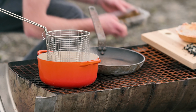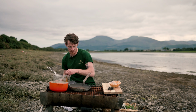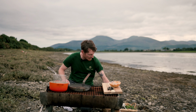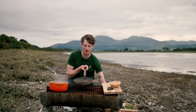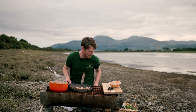We'll stick our sea spaghetti in. Get that pushing away. Just a wee bit of oil. And we're going to fry off these lovely shiitake mushrooms. Again, I was saying about these shiitake mushrooms, my good friend Jamie makes these down in Armagh. And if you want to talk about passion, we call him the Mushroom Whisperer. That's what he's known as in Northern Ireland. What a legend. That's wee mushrooms in.